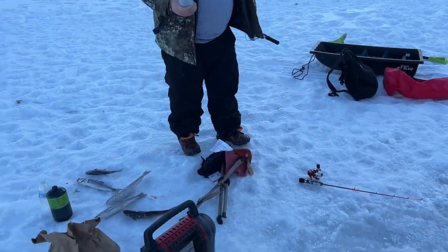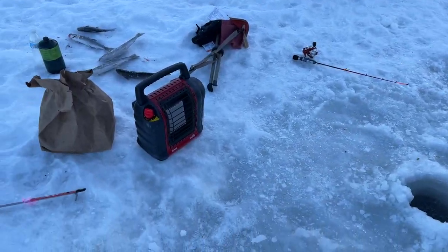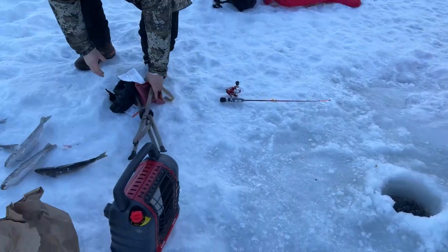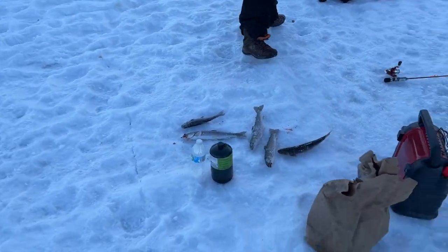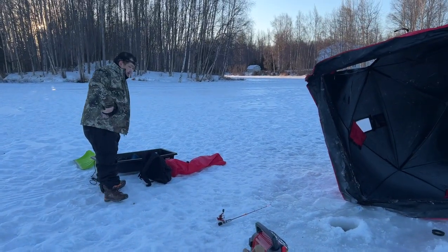We're gonna go ahead and wrap it up right now. We started at 10 a.m. and it's 12:45 right now. So it's been about a couple hours out here. Not bad at all for a good day of fishing. First time ice fishing in Alaska. Let me know if you guys have any tips. It turns out to be colder than we expected.